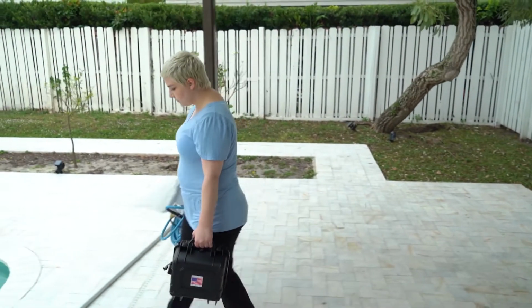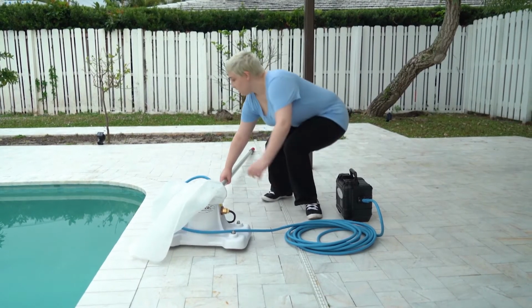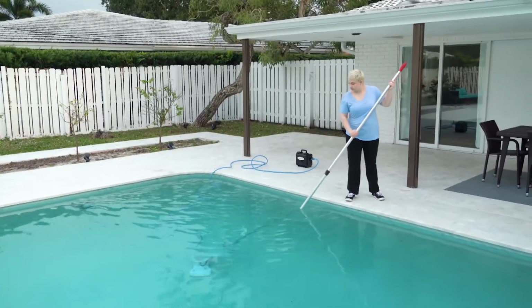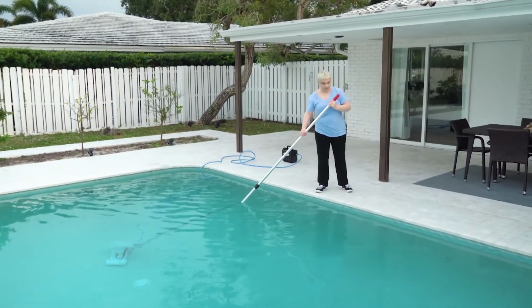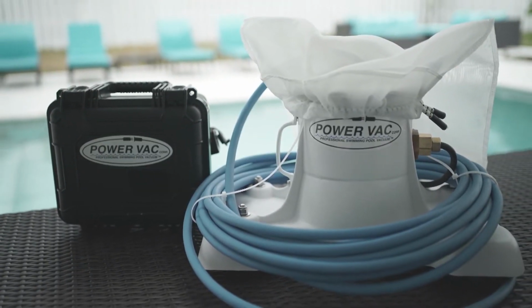The Power Vac is 100% portable and battery powered, so all I have to do is snap on the pole, drop it in, and my pool can be cleaned in 5 minutes. Power Vac has the most powerful, durable, and affordable vacuuming systems available in the market. They are all proudly made in the USA.